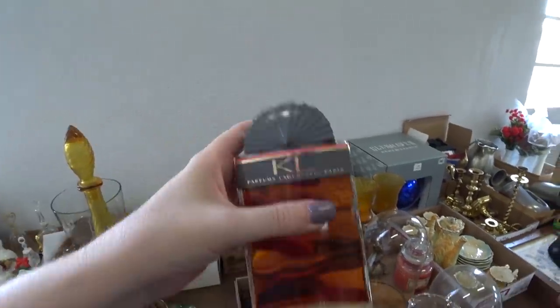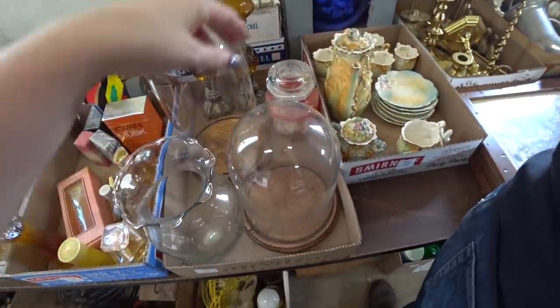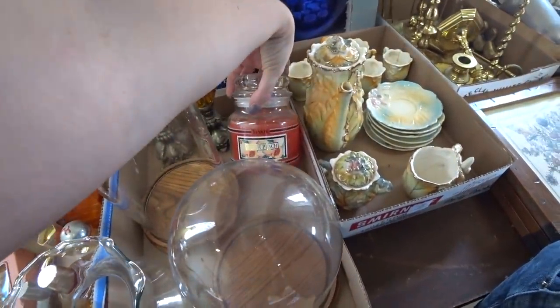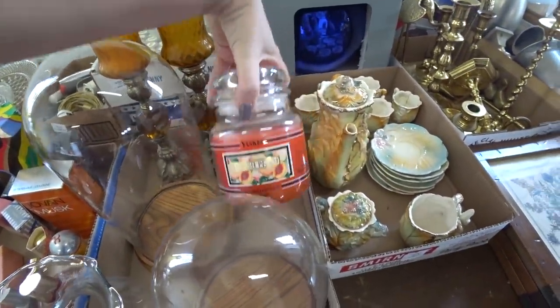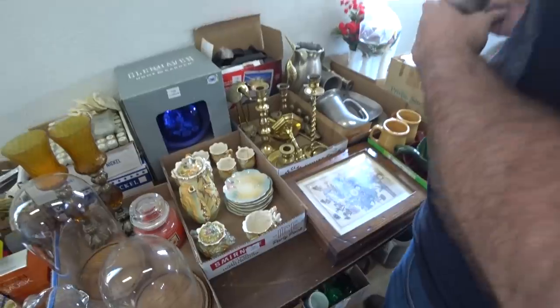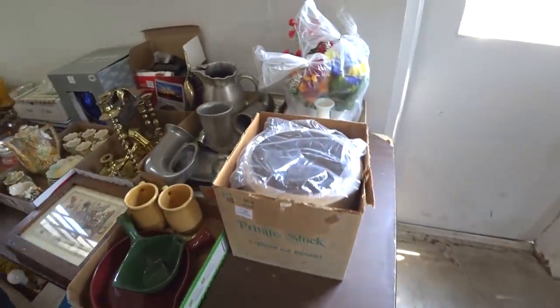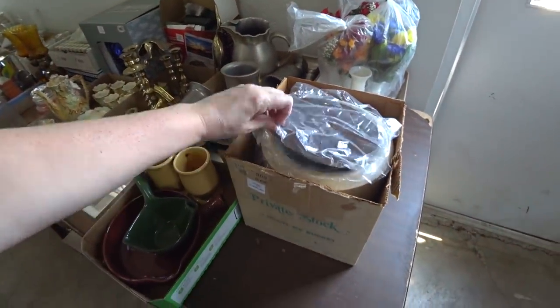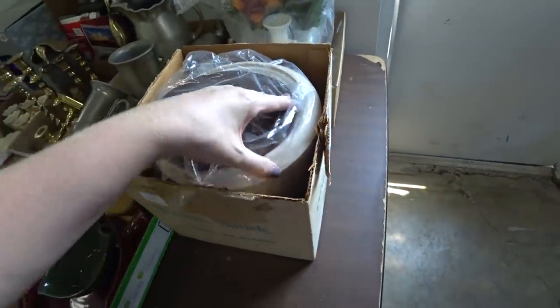You better hush it. Give me your phone. You need to pick it up. Maybe. Never know. Cannot assume. Fresh Peach Yankee Candle. That's used. But it is a black band, so I had to take a look at that. Private Stock 3-quart ice bucket.